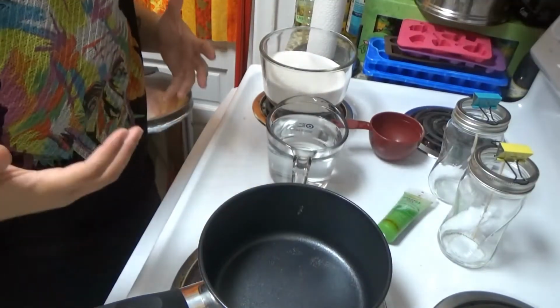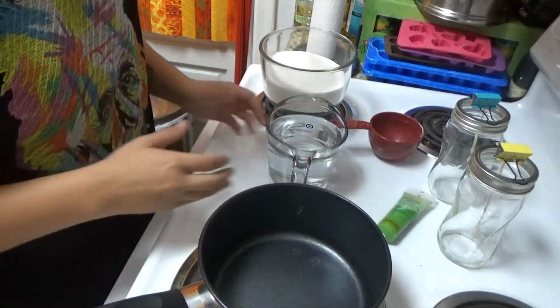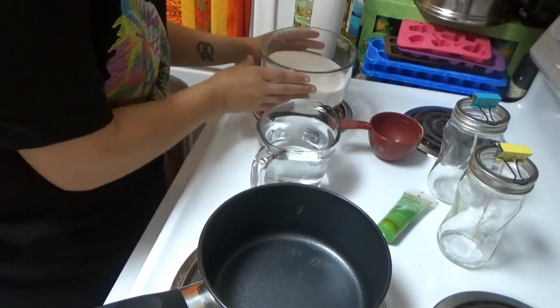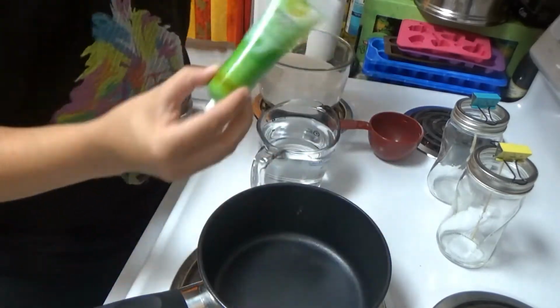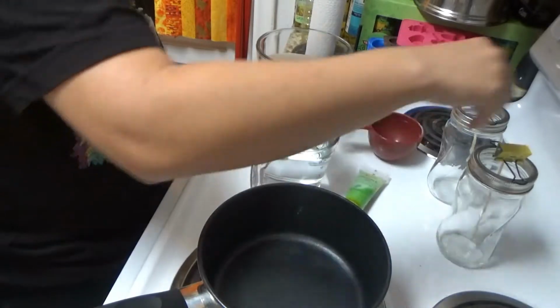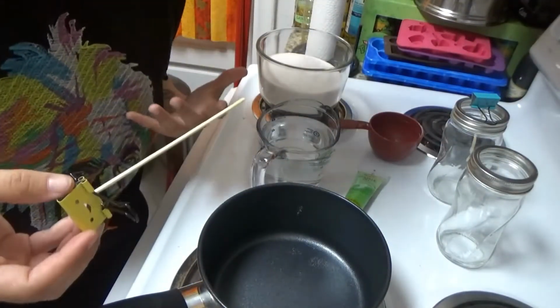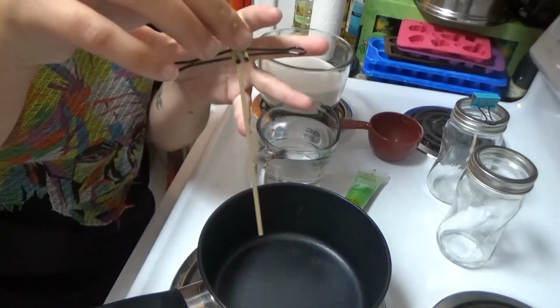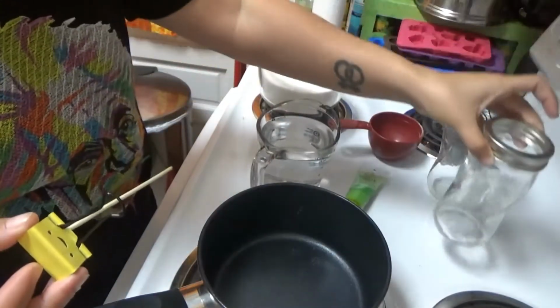So today we're going to make candy rock. First thing you want to do is get your materials together. So we need 2 cups of water, 4 cups of sugar, some food coloring, wooden sticks, or you can use string and tie it to a pencil. You can use clothes hangers. I decided to use binder clips. And you also need glass jars, or you can use glass cups.